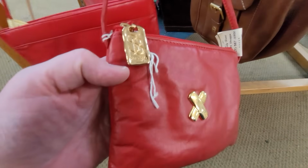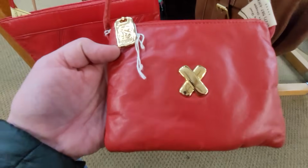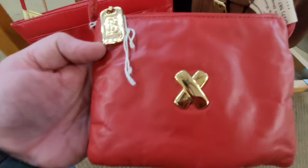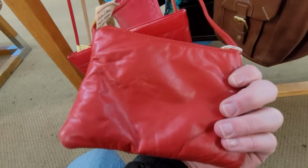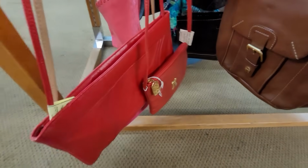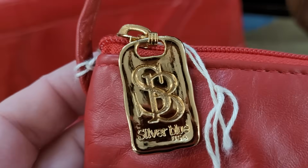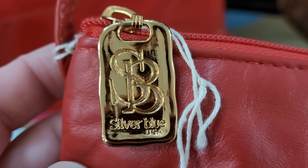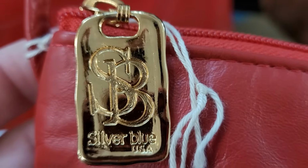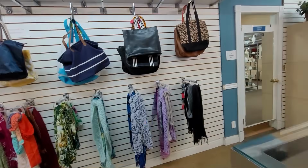These right here, if it's the same brand I'm thinking, this may not be the same brand. There's one I sold before that had an X on it like that, and it was really expensive. But I don't know if this is the same thing. We're going to try to zoom in on this and see what that says. Silver something. Silver blue. So no, that's not what I was thinking it was. Now, I had a purse in the past that had an X on it like that. It was really expensive, but that's not it.